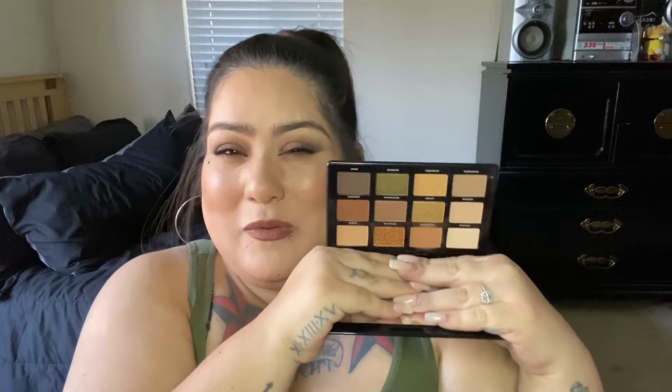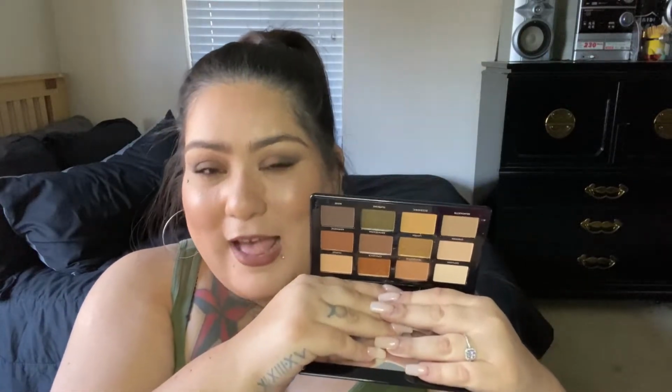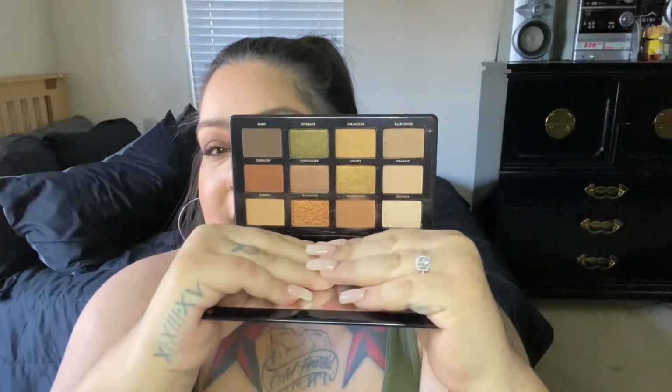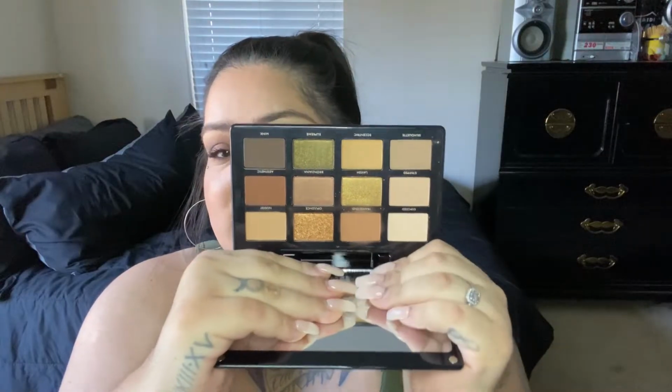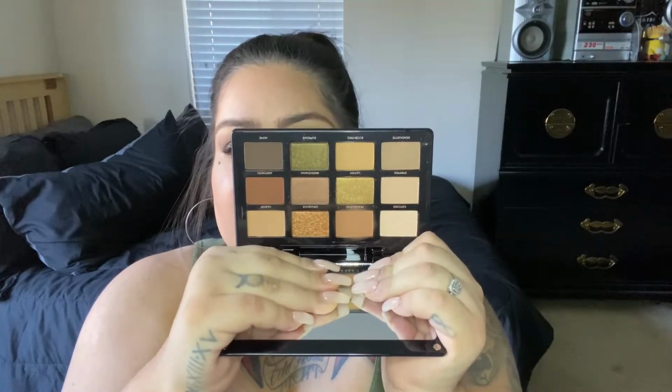It's easy to work with, it's blendable, it's pigmented, it doesn't have a lot of fallout. I love this palette so much, and I highly recommend, if you do not have this in your collection, to pick it up this fall time season, because this would be a great palette to use. And even if you do have it in your collection, take it out, use it. It's such a good palette.